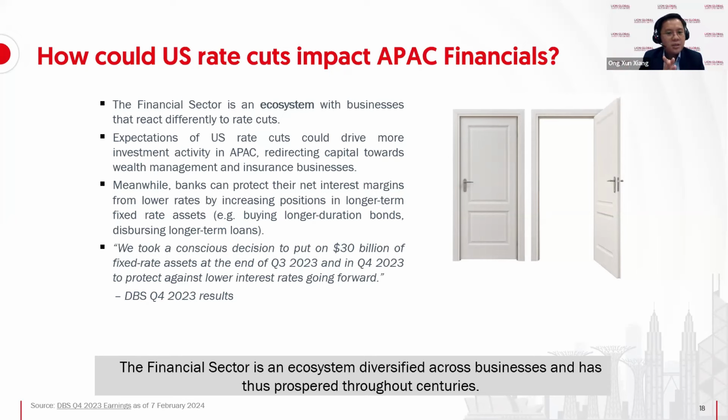To sum up, the financial sector is an ecosystem that offers diversification across business units. At the same time, the ETF helps to provide geographical diversification across different countries, because a lot of them are at different points of the interest rate cycle and economic cycle. So these are the two fundamental reasons, economic ecosystem diversification and geographical diversification, that this ETF helps to offer to cushion against different macroeconomic events, such as US interest rate movements.